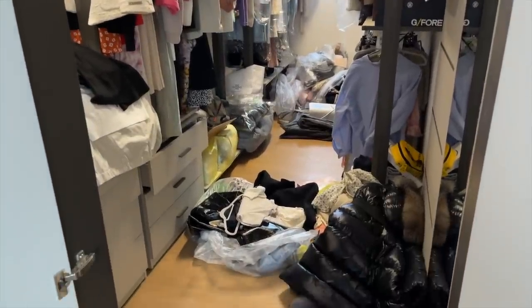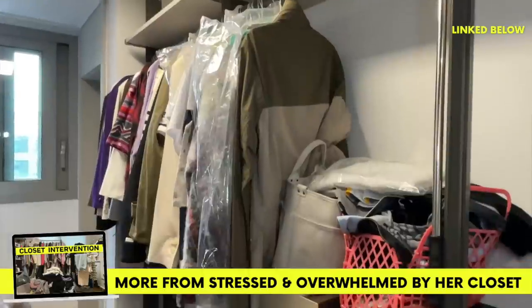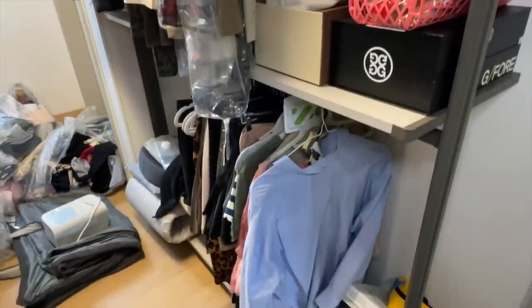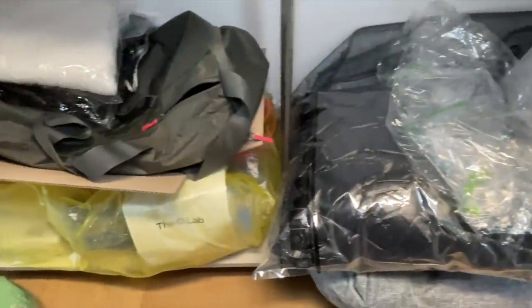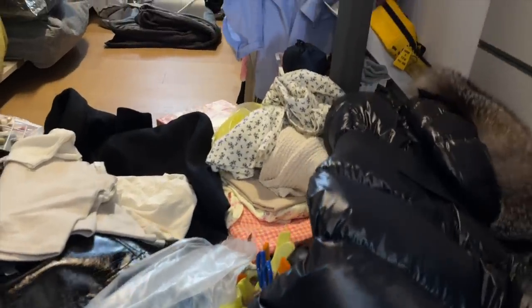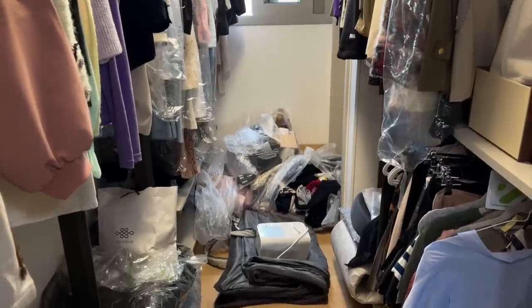In the previous episodes of this series, we were working in her old apartment, helping her prep for her move. We did a first pass at decluttering, and now she has finally moved into her new space. And as you can tell, the movers just kind of threw everything everywhere. So right now, this space is extremely chaotic. And because of that chaos, Eunice was extremely stressed by the closet.